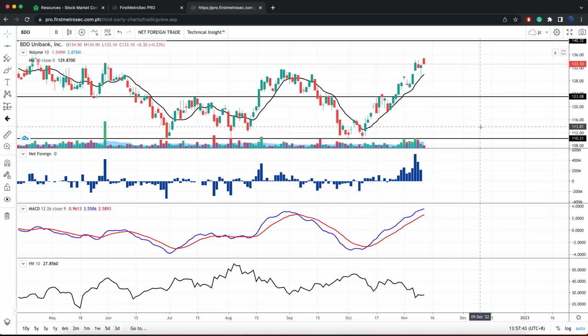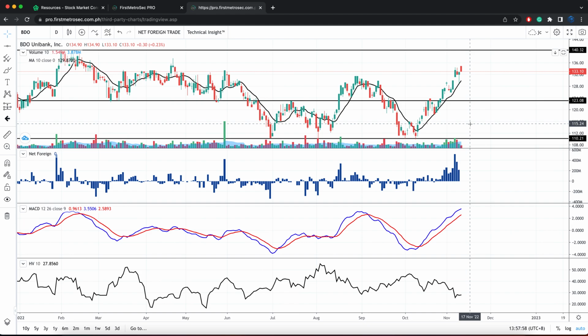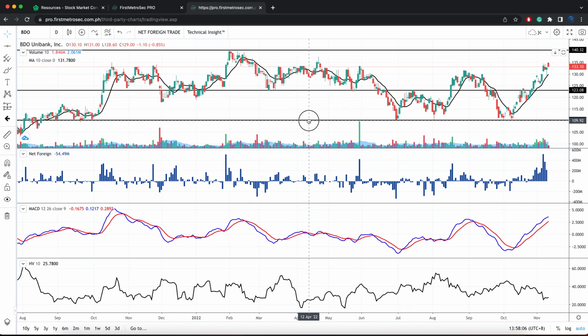So if you have a position for BDO, like what I mentioned for Ali, you have two options. Respect your trailing stop, do nothing, don't top up yet, or trim your losses, since both dominant range index and market sentiment index are bearish. If you don't have a position on BDO, stay on the sidelines. You can add this one into your watch list.